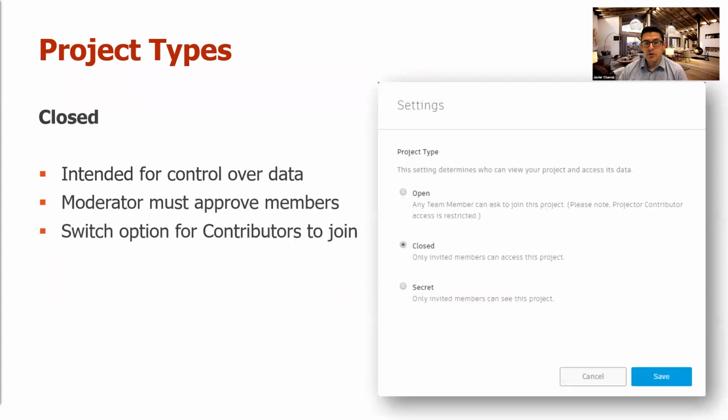Okay, so the next one is a closed project. If you create a closed project, you get a lot more control over the data, right? For instance, as far as members go, people who can come in and either edit or view the data have to be invited. And it's the default project type. So as soon as you create a project, this is what you're going to see. It's going to be a closed project, and people have to be invited in order to work in it. Okay, and there's an option for outside users to be able to join. We call them contributors. We'll talk a little bit more about them in just a little bit.